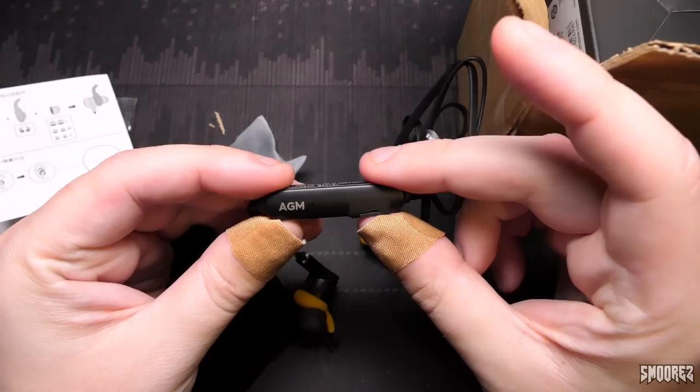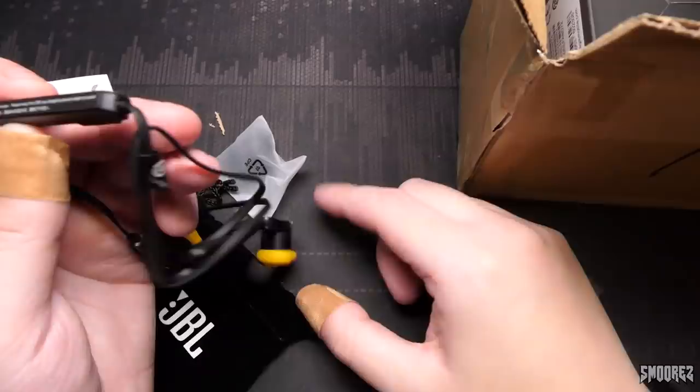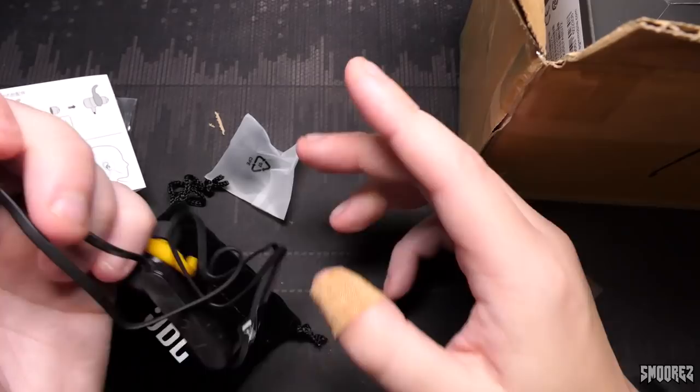AGM, there's a little mic just there, and the little buttons have a rubber texture to them. Reminder, please keep the USB cap closed to prevent water or sweat. I will do that. But they look pretty good, and they've got a bit of weight to them, especially in here as well. So we will test these during the audio portion of this review.